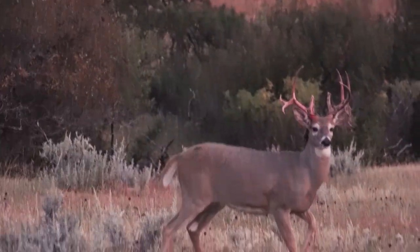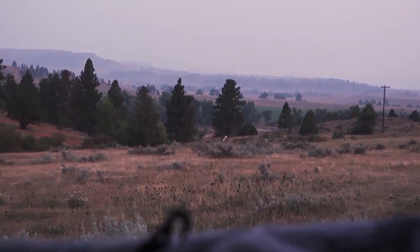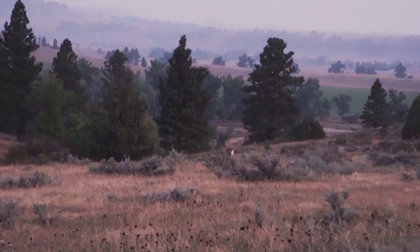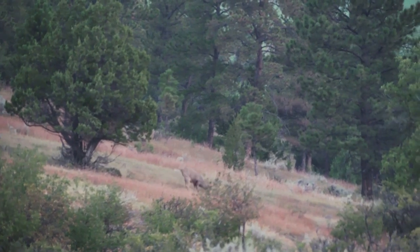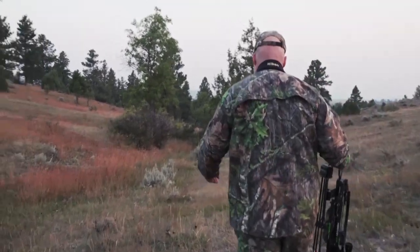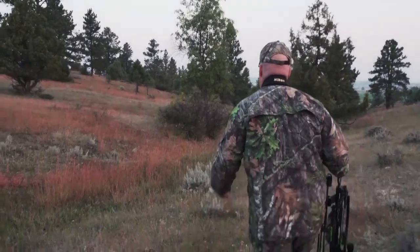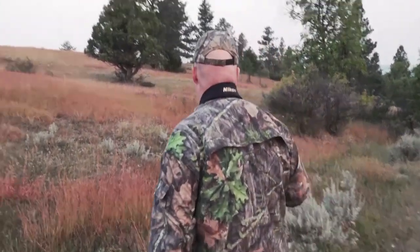Man. Got him. Stay on him. I've experienced a lot of things in the deer woods. That was one of the coolest things I've ever experienced. There. We've got our buck. We have our buck.